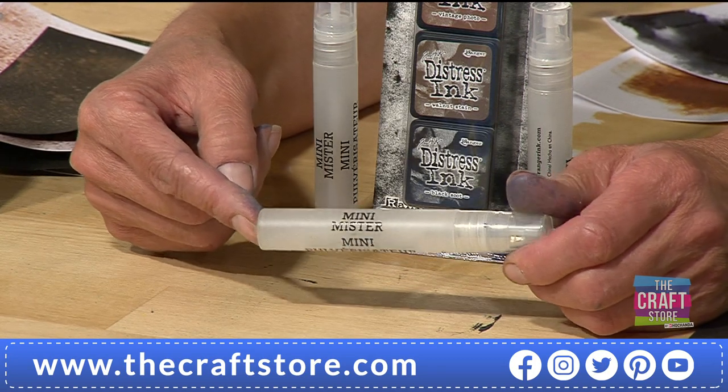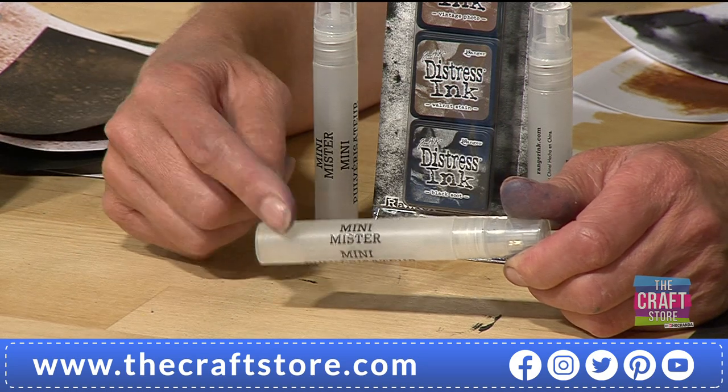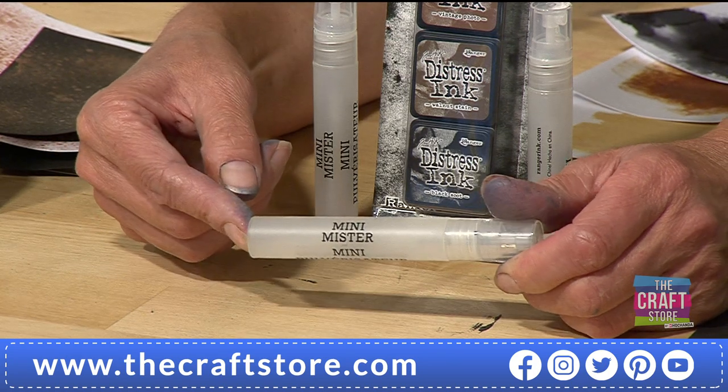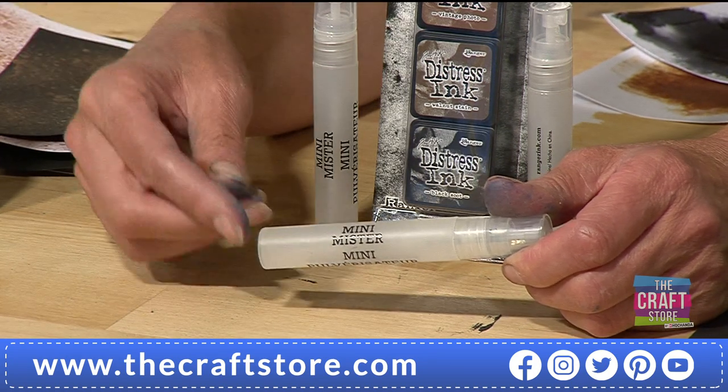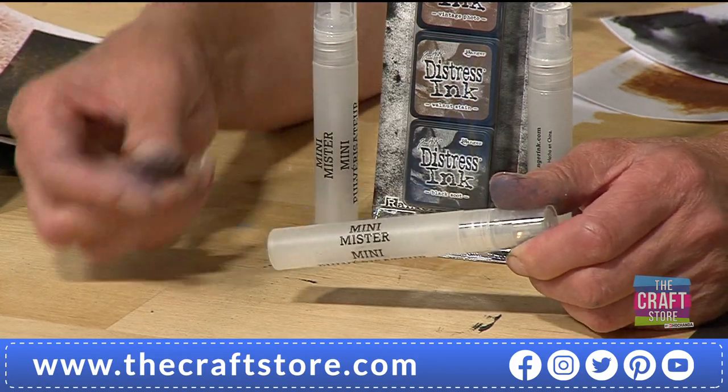You don't just have to fill them with water. Tomorrow we will be doing our alcohol inks, and I will be putting some alcohol within this. Not gin. Your isopropanol alcohol, but I can't say the word. But I'll be putting that in there, so you can use your spritzers for things like that.